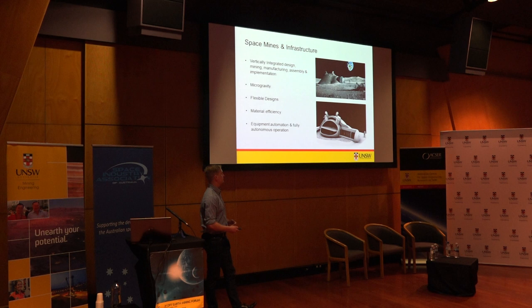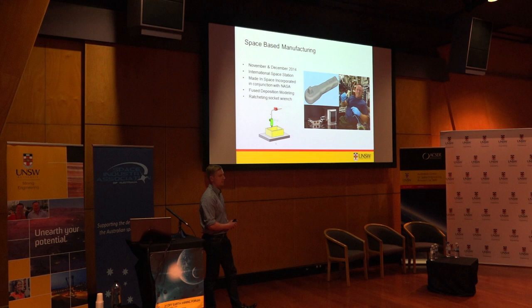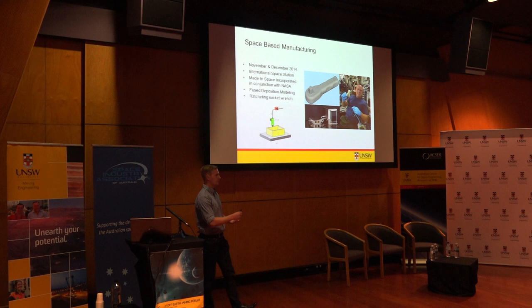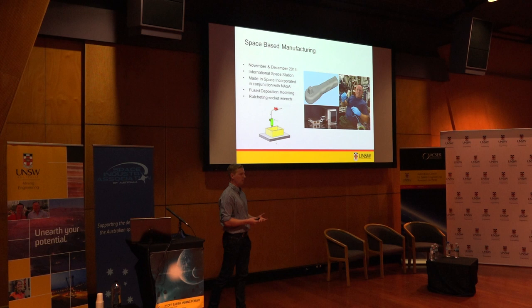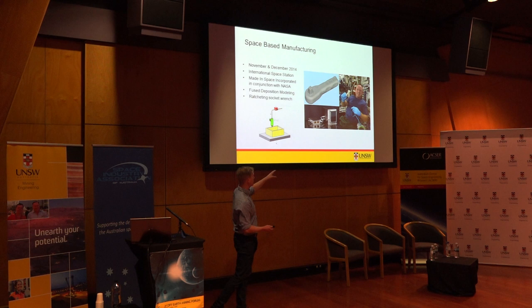The International Space Station is a great example. It was assembled in space, not manufactured in space. But as of December last year, there was an attempt by Made In Space, which was mentioned earlier today, to 3D print a ratcheting socket wrench. It was done using fused deposition modeling, where a 3D filament is extruded through a heated element and then sticks to itself, very similar to how a hot glue gun works. It's very basic technology. If you buy a commercial 3D printer off the shelf at the moment, this is exactly the technology you get. This one had been modified slightly, but basically it's the same.